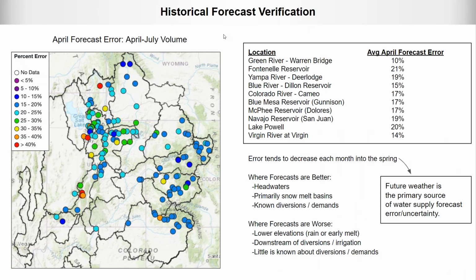All right, so now that we've covered water supply forecast on April 1st across the upper Colorado River Basin, here we're looking at how well our forecasts typically verify for that April 1st forecast. And again, we're forecasting April through July volume for the upper Colorado River Basin. So the graphic on the left here, this is the typical percent error associated with our April 1st water supply forecast. So we're looking for blues into the purples. That would be lower error.